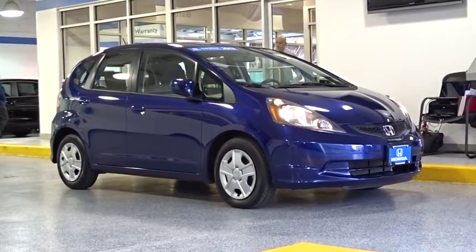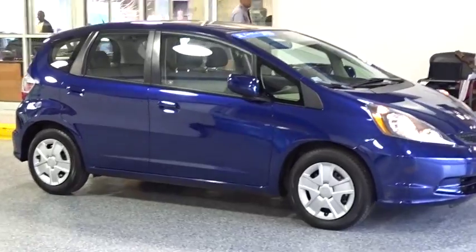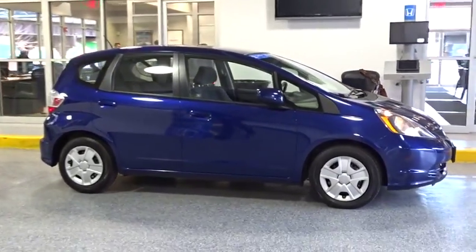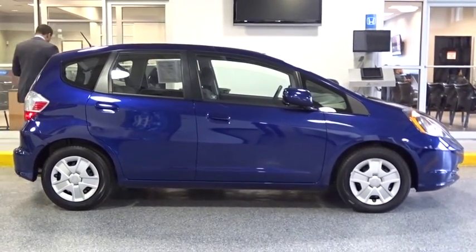The 2013 Fit. The Fit was engineered to be useful, efficient, and reliable, but its most important attribute is its innate charm and coolness. This vehicle has less than 3,000 miles.